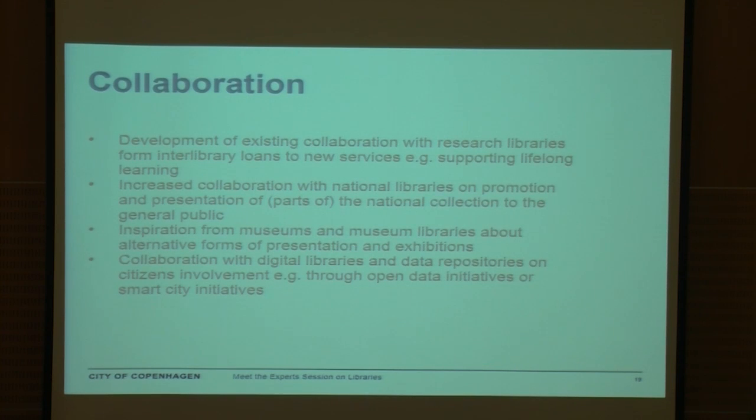We should also have increased collaboration with national libraries on promotion and presentation of national collections to the general public, and we can also do that on special collections. I think we can learn a lot from museums and museum libraries about alternative forms of presentation and exhibitions. That's the unique thing they're very good at in this unique competing space. In terms of digital libraries, I think we could collaborate on citizens' involvement in some of the digital library initiatives. Of course, they're primarily meant to serve academics, but through open data initiatives or smart city initiatives that are coming in across Europe, I think we could do more to involve citizens.